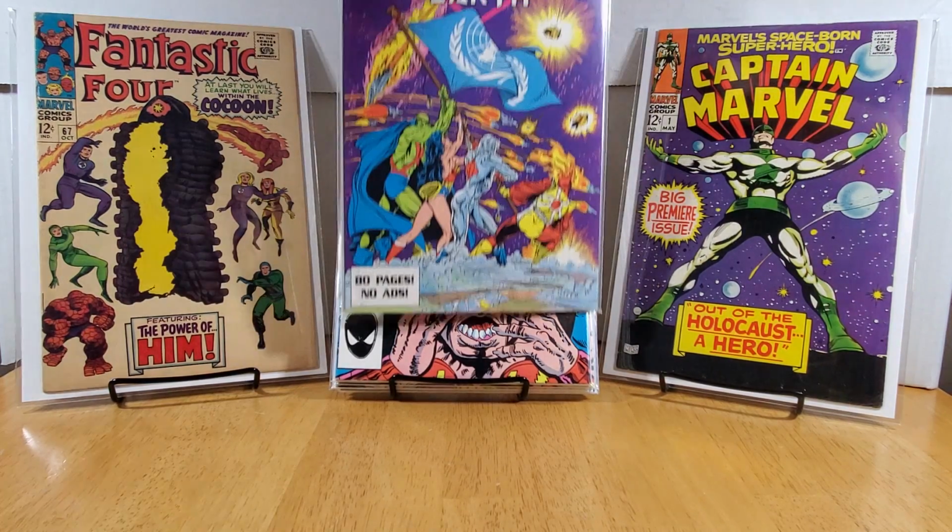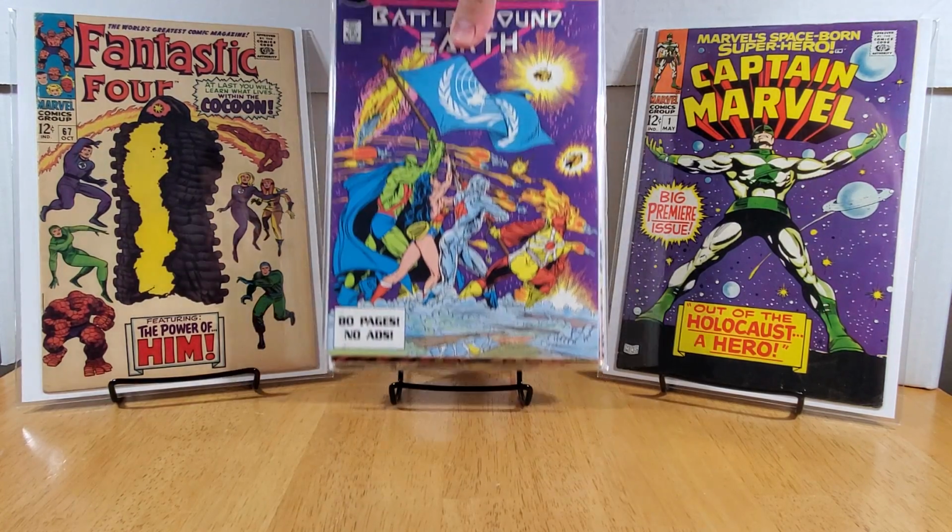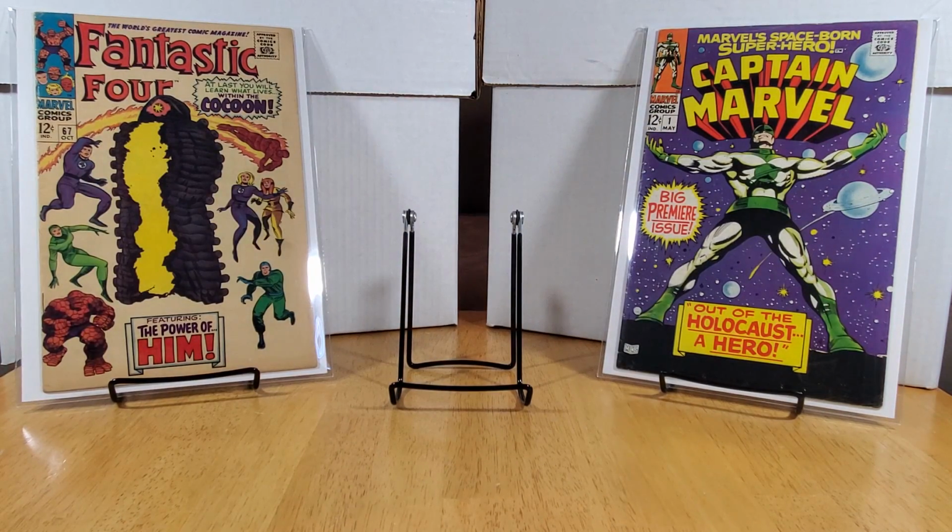Another book, I'm sure I've shown this off before, or this series anyways. Invasion Book 2. This has got Todd McFarlane on some of the interiors. This one's in pretty good shape, probably very fine near mint. And I've bought this series multiple times over just because it's early McFarlane. I'll only buy them if I find them for $1 though. And again, very easy to find in the dollar bin, a lot of this stuff.